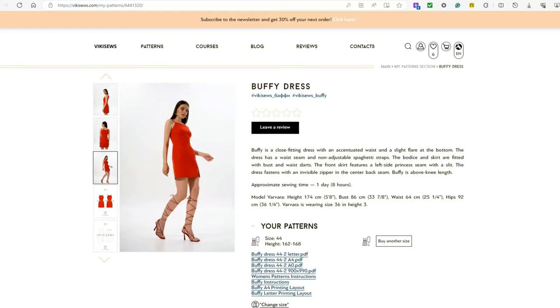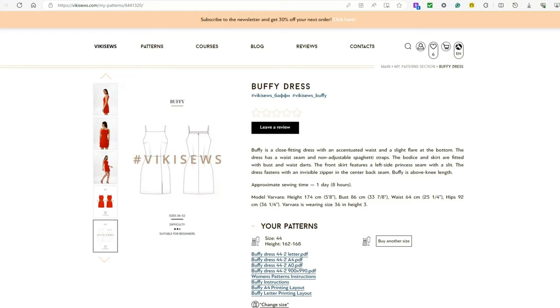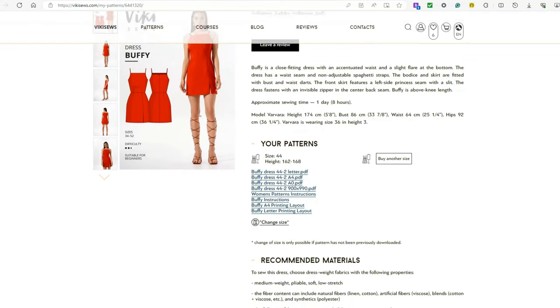It has a slight flare at the bottom. The dress has waist seams and non-adjustable spaghetti straps. So make sure when you do this dress, your strap is in place.